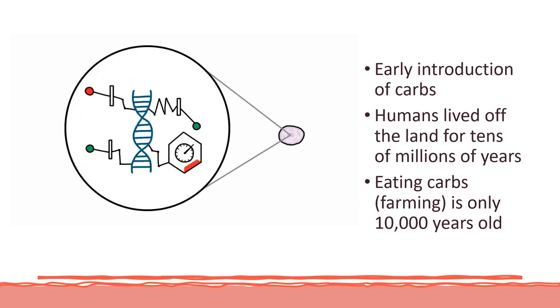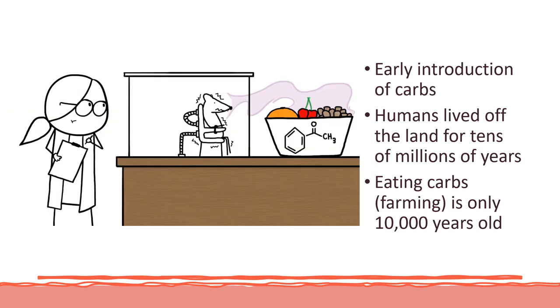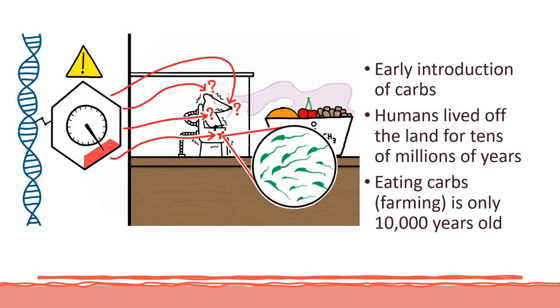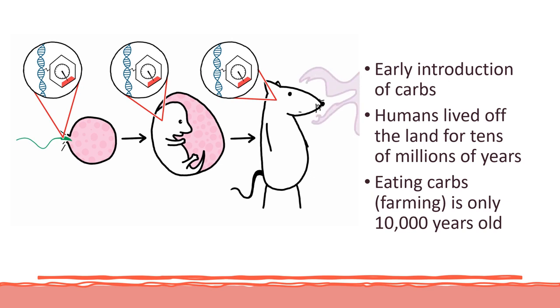But the switches in any one cell aren't set in stone. Teaching those rats to fear the fruity smell switched one of their smell-sensing genes into overdrive. Researchers don't know all the places in the rats' bodies where this switch got flipped, but they know it happened in one key set of cells, the rats' sperm cells, which would one day pass along the tweaked genetic material, making the next generation of rats super sensitive to acetophenone.